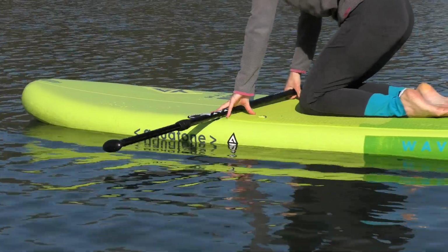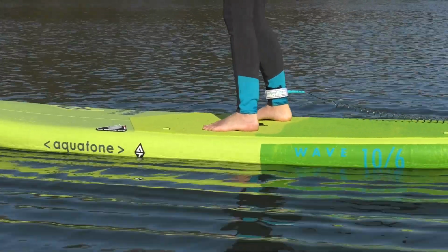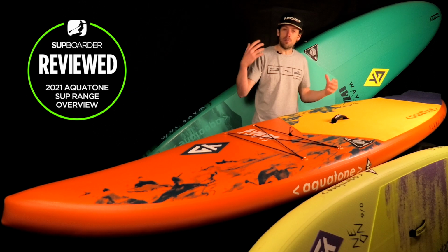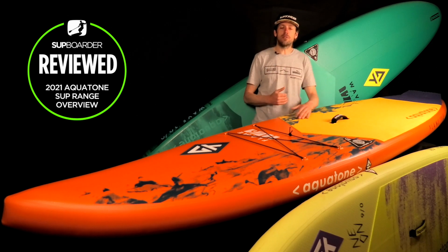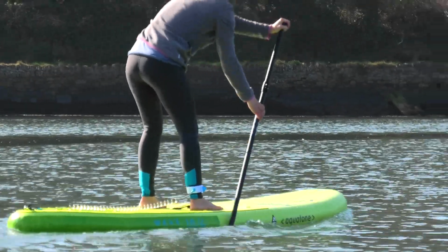A lot of boards are at that key size of stability. 32 inches wide is probably what most of you are wanting to paddle. Obviously, the longer the board, the more glide you can have, but that width of 32 is the golden width, and there's a lot of boards for you to choose from in that width.